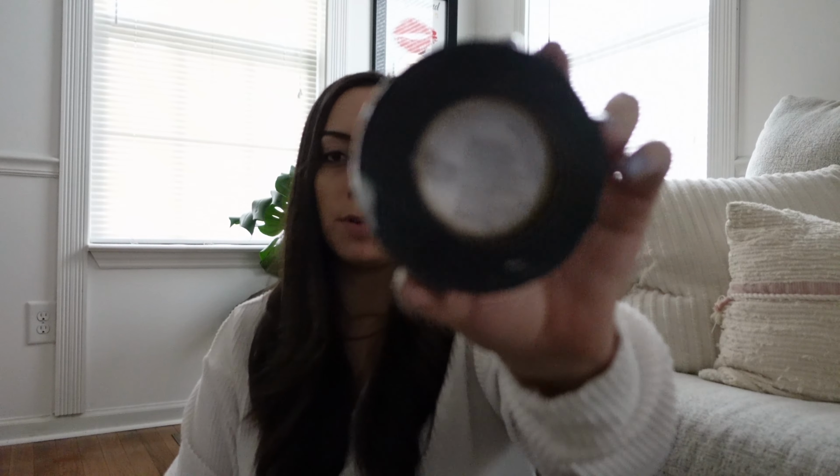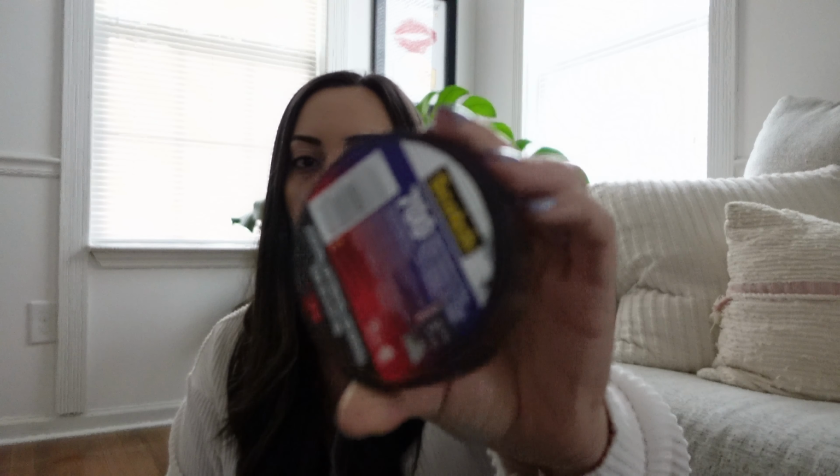This is technically a vinyl tape. It says vinyl electrical tape. This is just a Scotch one. It looks like it hasn't been opened.